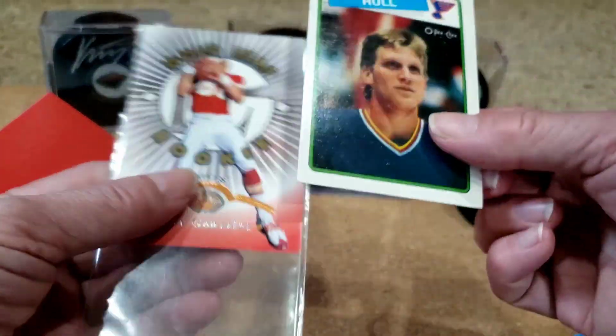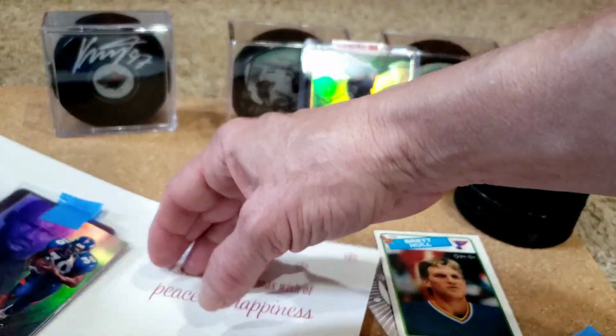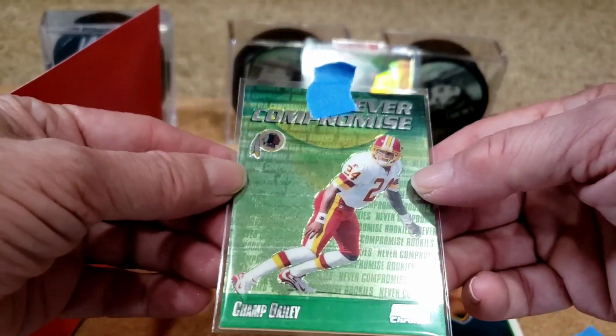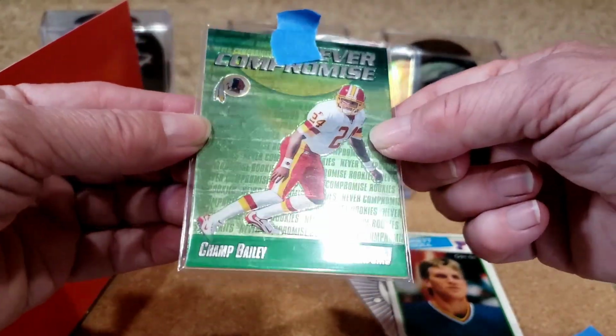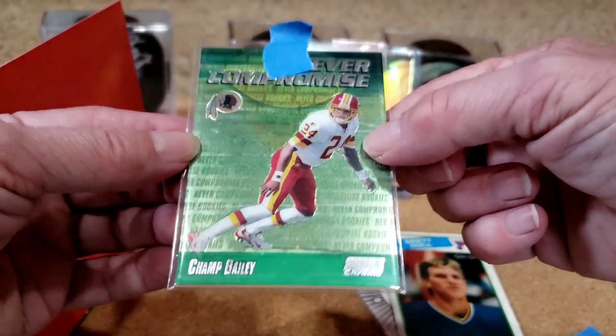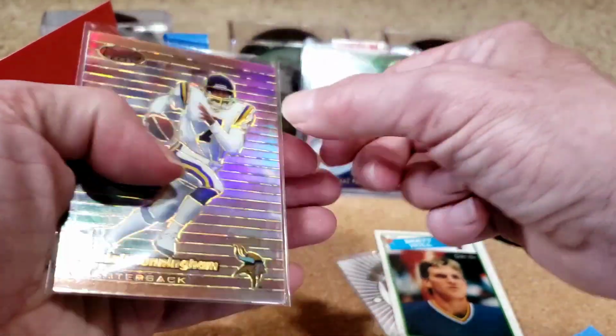1988. Oh, very cool. And there's more. Let's see who else we got. We got Champ Bailey. Not the old Redskins there. What does it say? Oh, never compromise in the background. This is a Stadium Club Chrome.